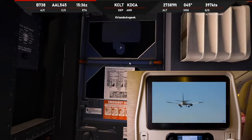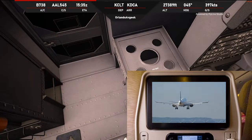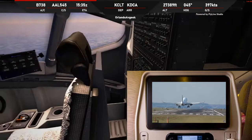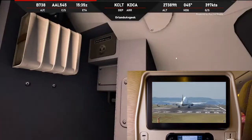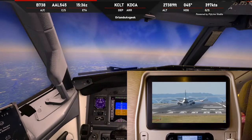See? Quite funny, like little hidden Easter eggs that they have put in this aircraft, which is just a level of detail which is fairly appreciated.